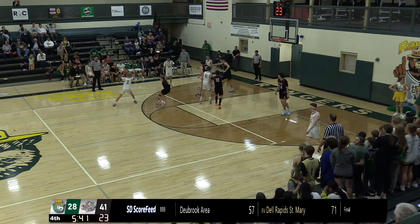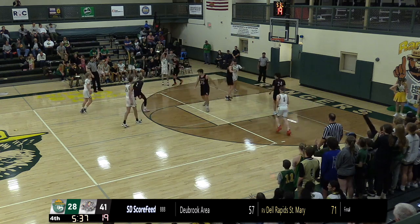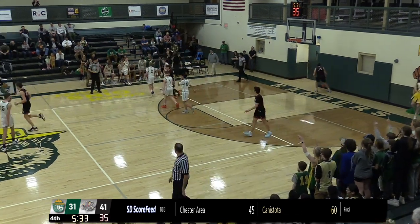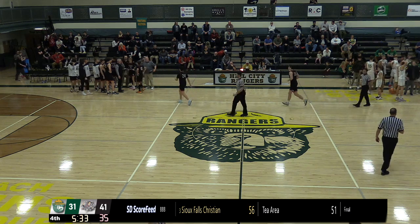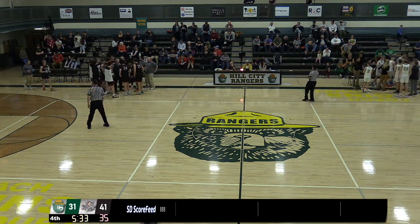So Escobar gets the ball. Screen and roll with Bueller. Kicks out to Steckman. Big shot. Big shot by Alex Steckman for 3, and he knocks it down. So back to a 10-point ball game here. And it looks like Coach Harvey calls a timeout here. 5:33 left to play in the ball game. Rangers get it back to a 10-point game.